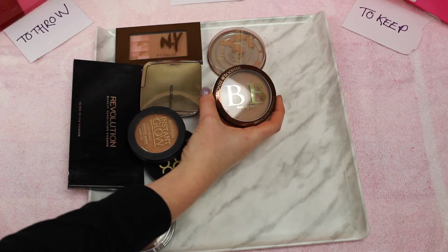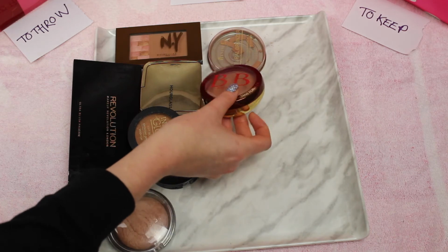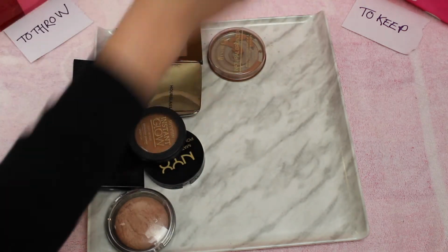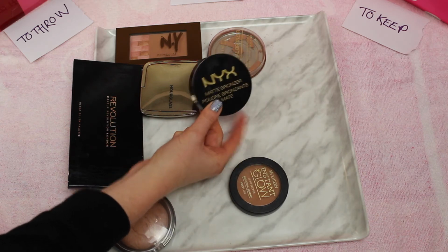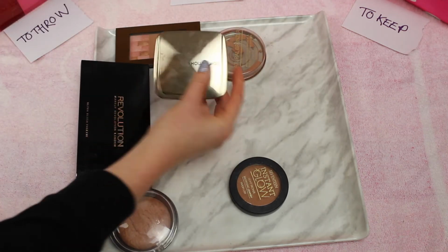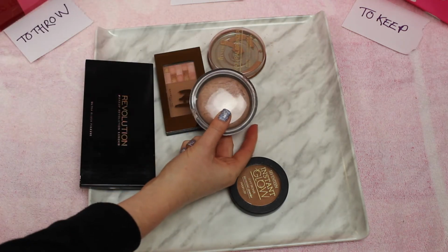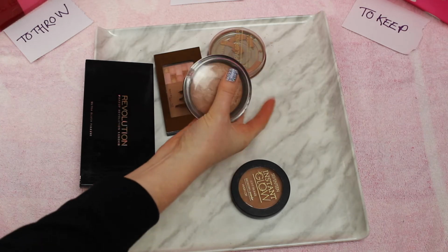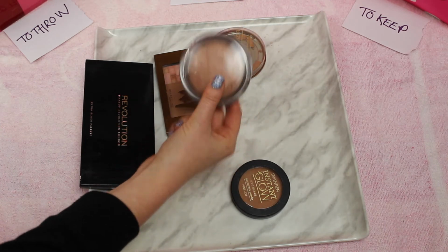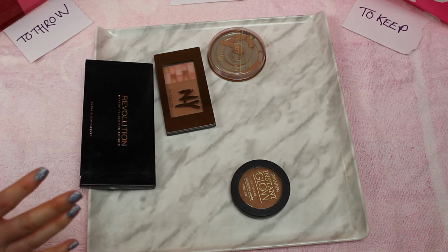Then the Physicians Formula BB bronzer, an absolutely fantastic bronzer if you're in the States. The NYX matte bronzer, again a good one. The Hourglass is a nice high-end bronzer. Makeup Revolution Vivid Baked Bronzer, again a good one. And I think that is it.